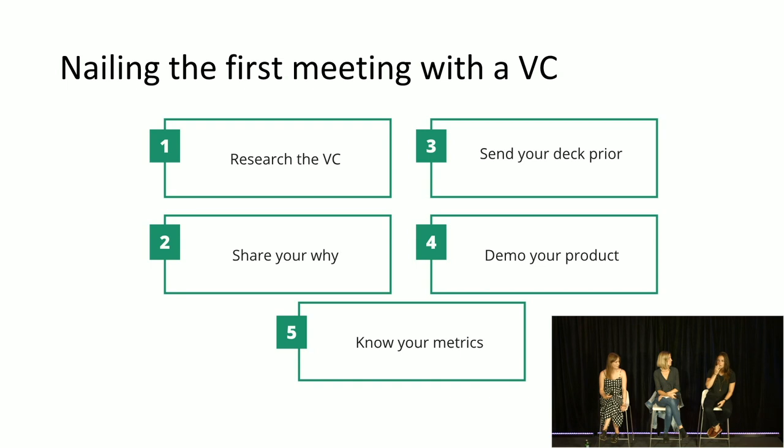Know what kind of check size that fund writes, if there's any specific sectors that they invest in, whether they are willing to lead rounds or whether they only follow rounds. This is information that is available, otherwise you're just going to waste time talking to a bunch of people who wouldn't invest in you anyway.